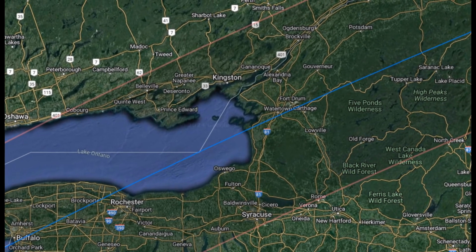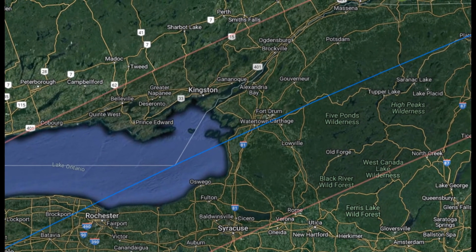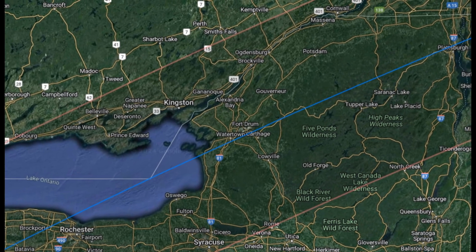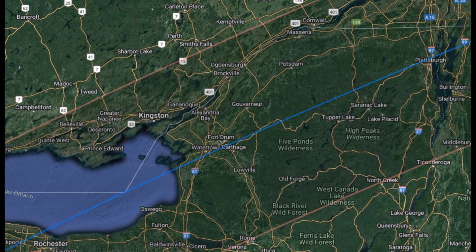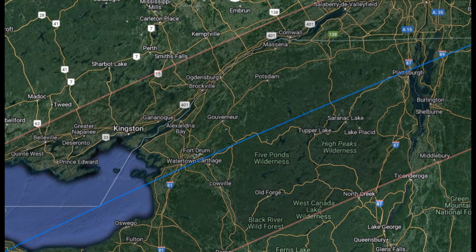Observers will face the highest chance of clouds seen so far along the eclipse path in the Adirondacks. Additionally, like everywhere in the Northeast, New York can experience large storm systems during this time of the year. Buffalo, Rochester, and Syracuse are all within the path in New York.